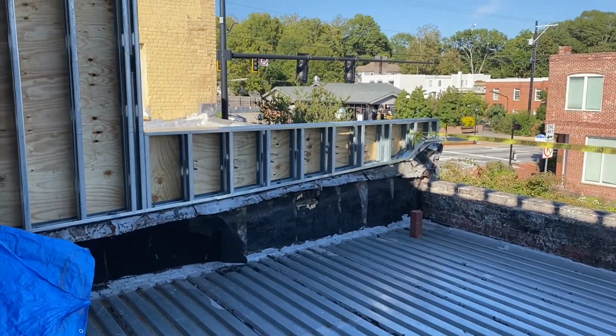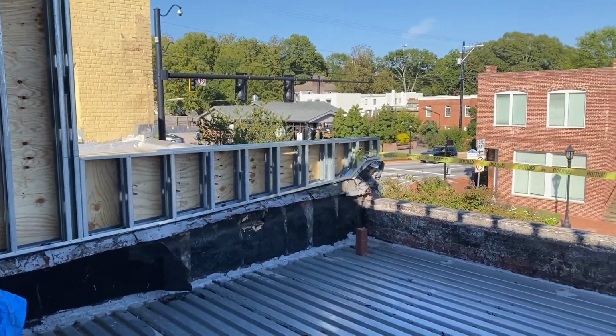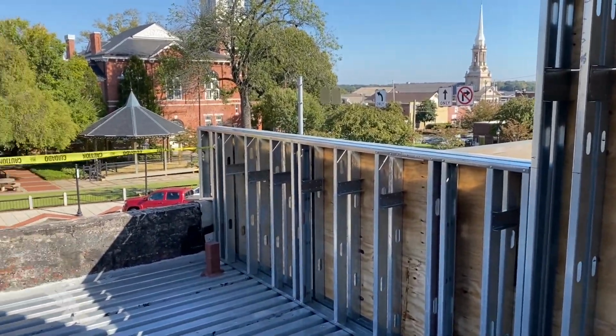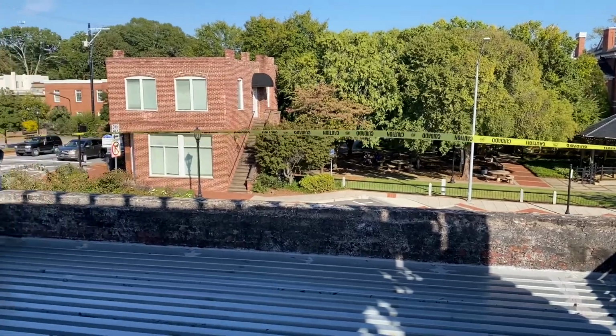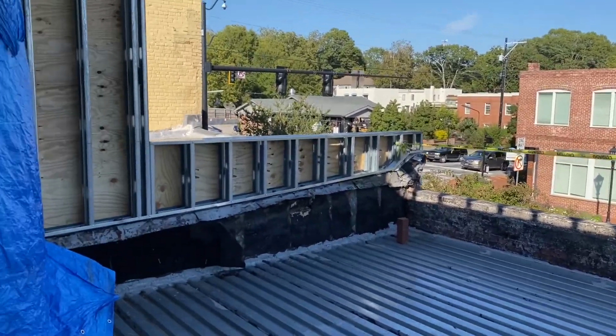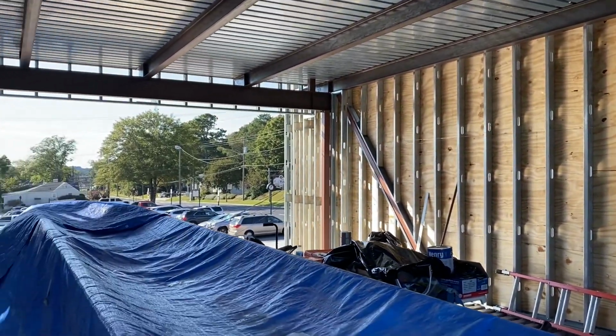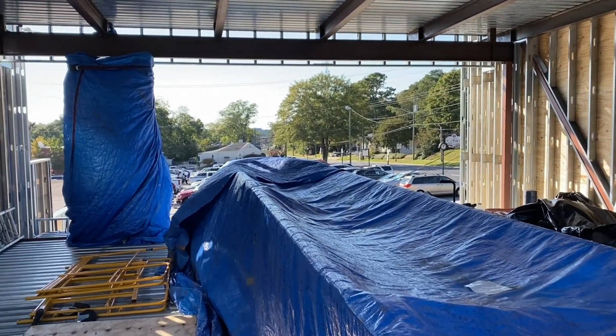So they finished sheathing this parapet wall right here, and the one on the other side as well. So this is our exterior room, and you can really start to feel it. You can also feel the space on the inside here. I don't know how to feel about it.